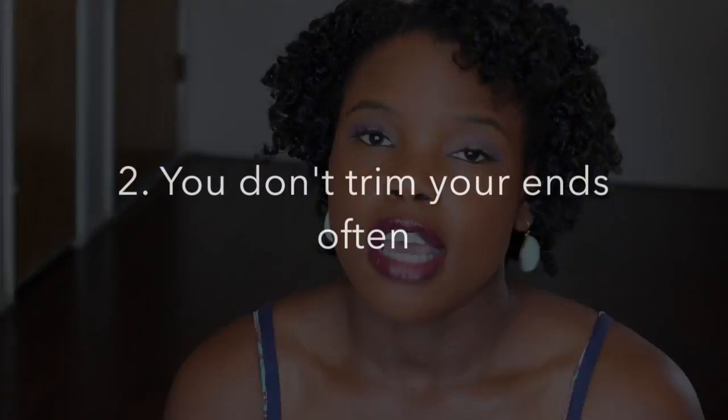Okay, so number one, which is the most obvious reason: you're using heat way too frequently. The outside, or the cuticle, of coily, kinky, and curly hair is just way too fragile to put up with constant heat damage. So if you're flat ironing or blow drying your hair, probably even more than once a month, I would even say once a month is way too frequent, you're going to end up with some heat damage. The main thing is that your hair cannot come back from heat damage. Eventually, you're going to end up having to chop those ends off, and that's no fun.